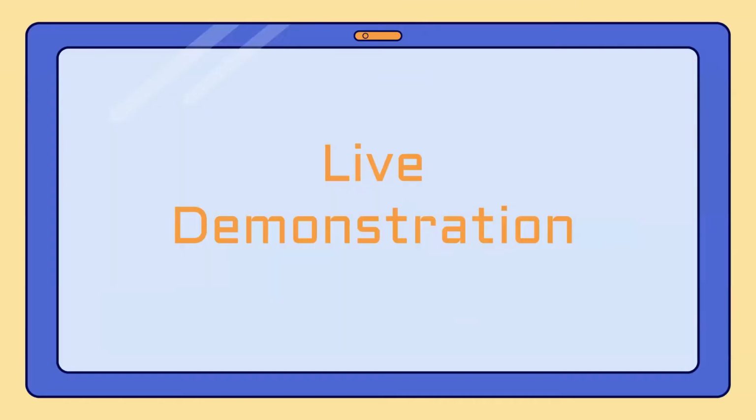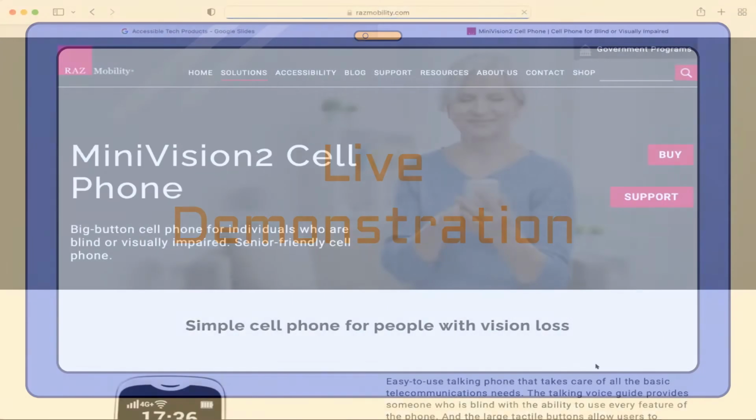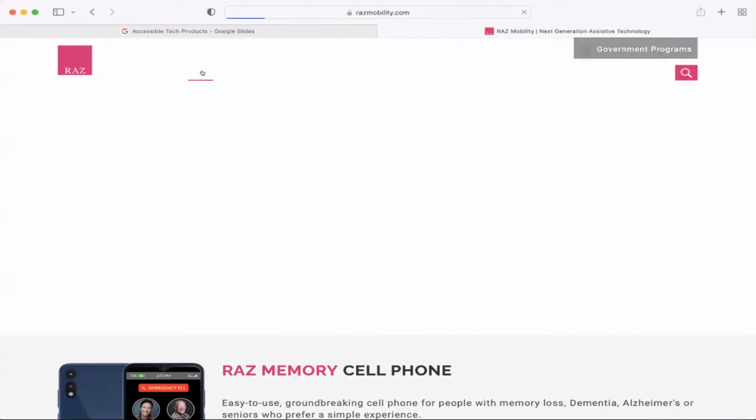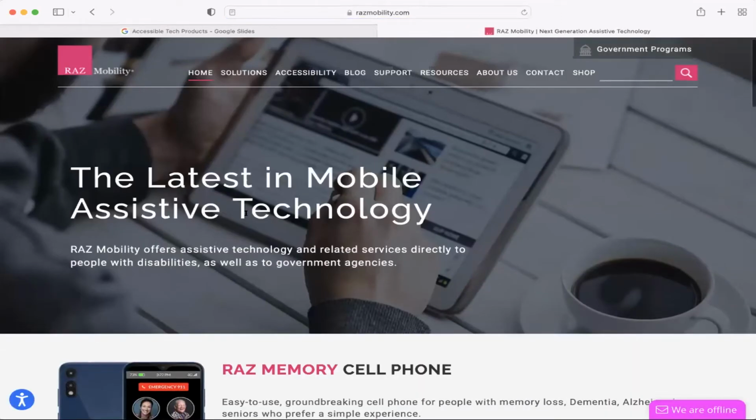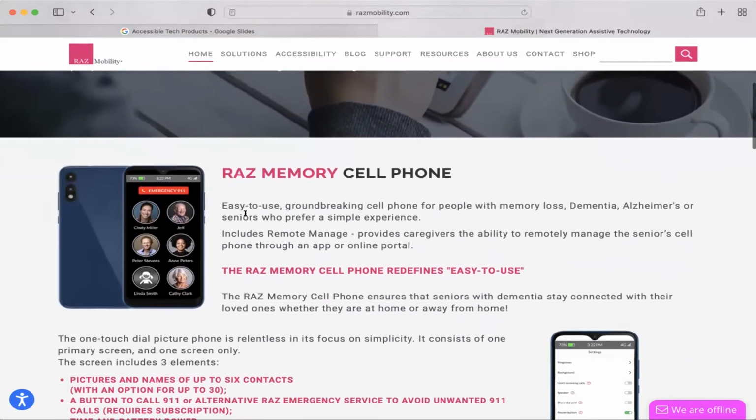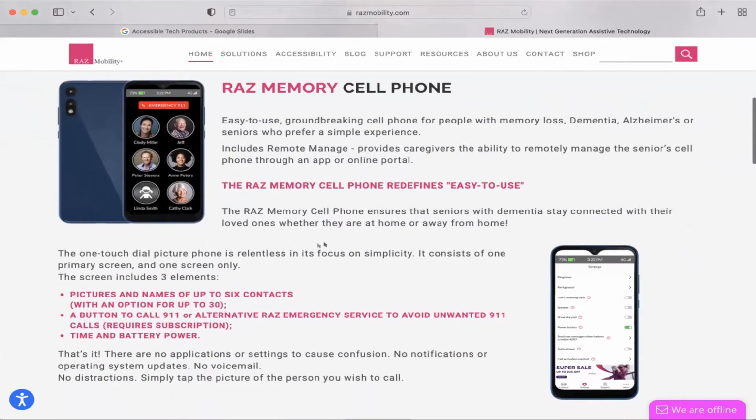Now we're going to go into the live demo. So I'm going to show you the website for RAS Mobility. I'm going to click on the link. So you can start by clicking home to see what they do, what the company is about, and they'll let you know about their products.